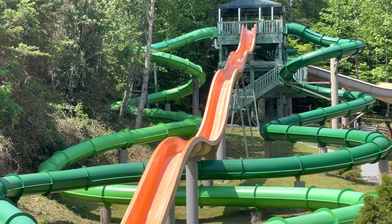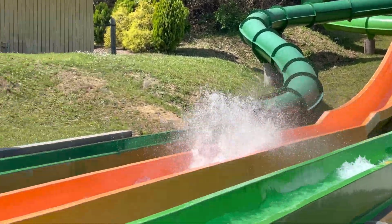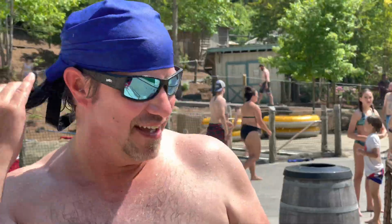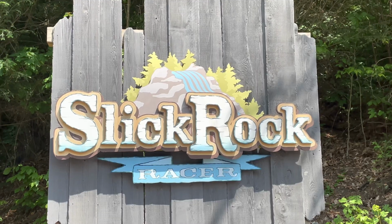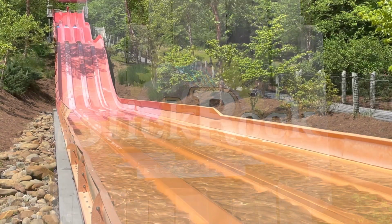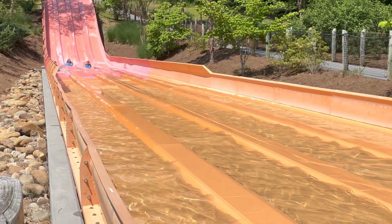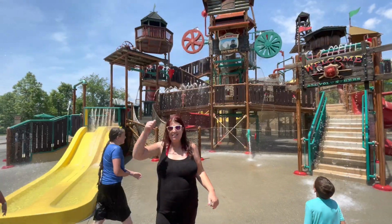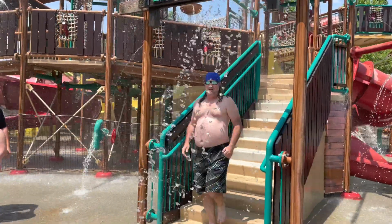Here he goes. Oh my God. Yep, he definitely is. Check out this kids area. Isn't this cool? I love the unique theming of this Bear Mountain Fire Tower.